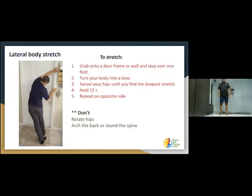So you're just going to start by placing your right leg behind, your left leg in front, slightly bent. You're going to turn your body into a bow. So you're going to grab with your right hand on top, and you're going to stick your hips out to the right this time. What you should be feeling is a stretch coming all the way down from the back into the leg. Try to make sure that your hips are squared, so you don't want your hips too rotated in this position. And we're going to hold for 15 seconds again.